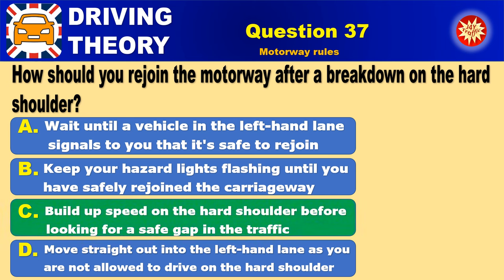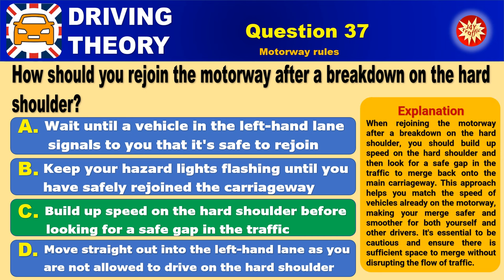The correct answer. C. Build up speed on the hard shoulder before looking for a safe gap in the traffic. Explanation: when rejoining the motorway after a breakdown on the hard shoulder, you should build up speed on the hard shoulder and then look for a safe gap in the traffic to merge back onto the main carriageway. This approach helps you match the speed of vehicles already on the motorway, making your merge safer and smoother for both yourself and other drivers. It's essential to be cautious and ensure there is sufficient space to merge without disrupting the flow of traffic.